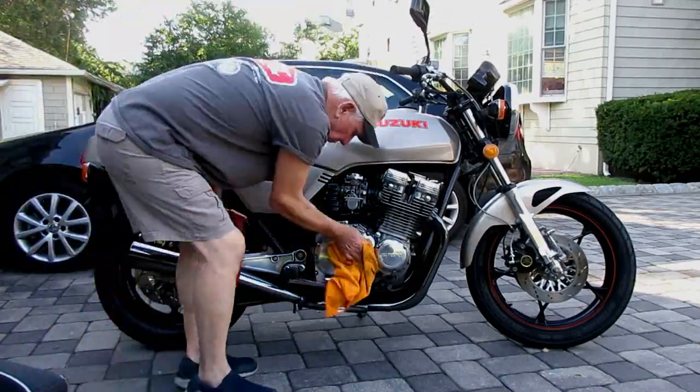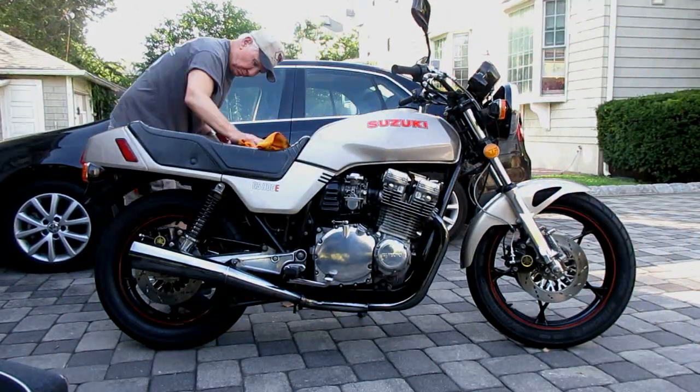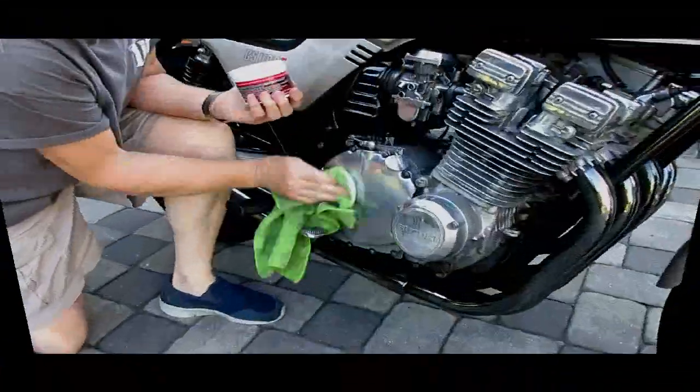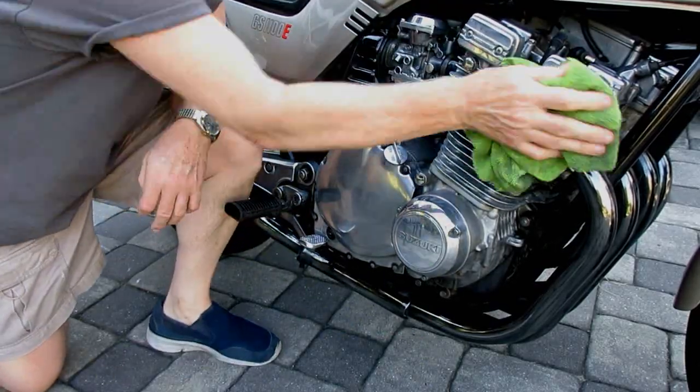Now one of the reasons I really like to take care of the bike and try to keep it from getting to be a rust bucket and have issues that I can't fix after a while. To me, it's really worth it for a lot of reasons, but one is you just can't go buy another one. It's impossible.